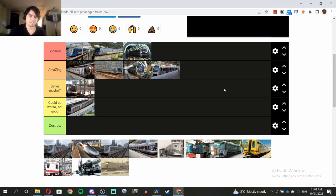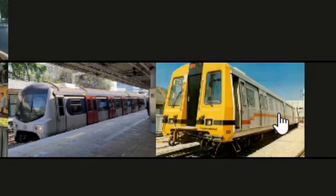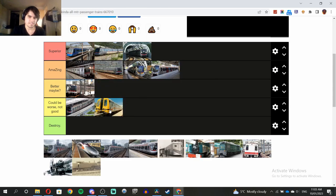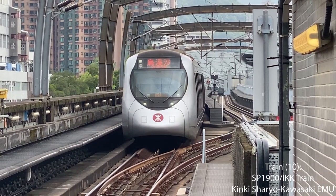Speaking of history, do you want to see the unrefurbished ones? They look slightly uglier, but considering that it was British, I kind of like them. And because of its yellow head as well, and every single train at the time in the UK had a yellow head. So I put it in a bit better, maybe, because it was definitely not as good as what it was prior to refurbishment.